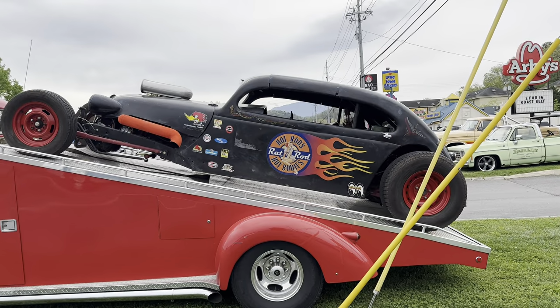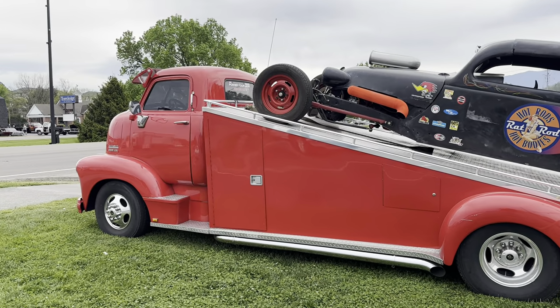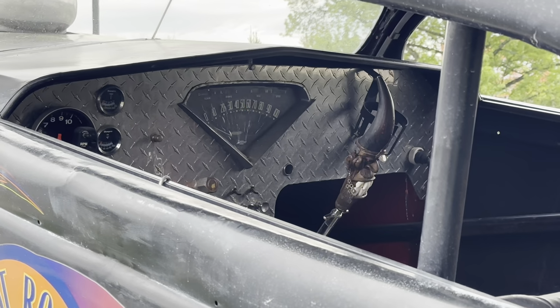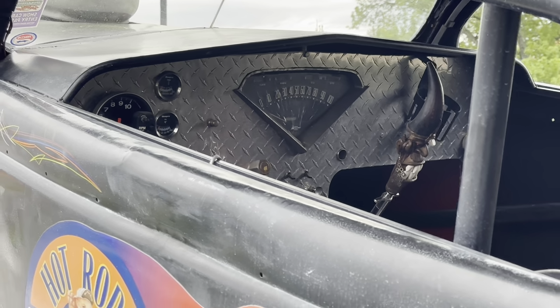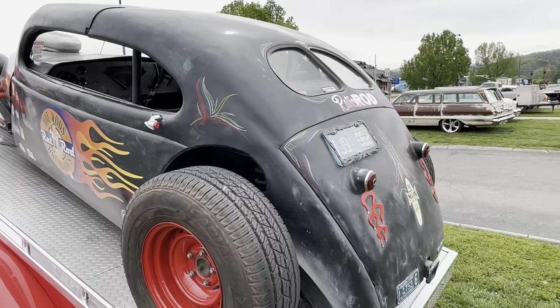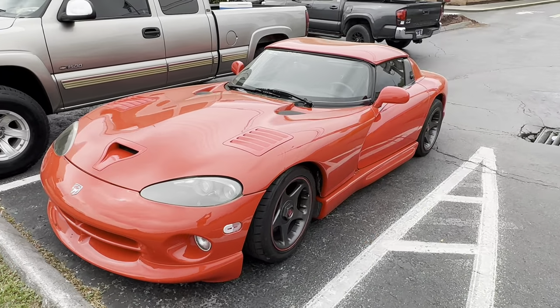Here's a rat rod on the back of this old stub nose hauler. Looking at the dash, it looks like the speedometer may have come out of a mid-50s Chevrolet vehicle. Here's a 2000 model Dodge Viper.